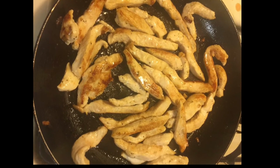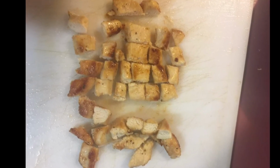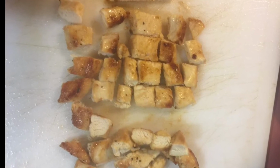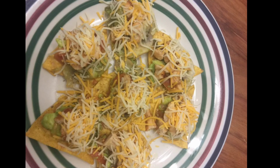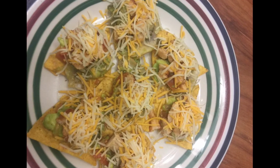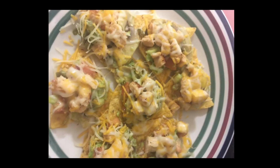Here's the next shot. When they're done cooking, I end up cutting them up in little squares. That way you can cover the chips individually. Because some restaurants, when you go, they'll serve it to you in like a little plate of like 9 chips. So this is what it's gonna kind of look like with a little bit of the Mexican cheese on top. I threw it in the microwave for about 30 seconds just so the cheese can melt. This is the end result.